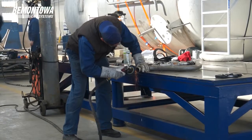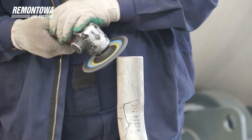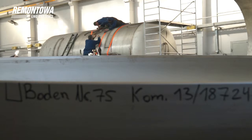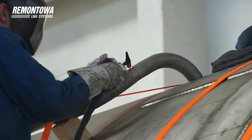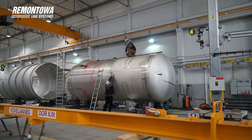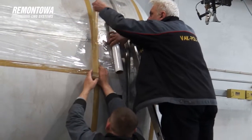Firstly, the outer shell was assembled from previously prefabricated sections. The tank was assembled with the use of modern welding technology. After precise treatment, all necessary piping and other cryogenic-related components were also installed and connected to the inner tank. The completed tank was checked during a helium test with the use of helium leak detectors.